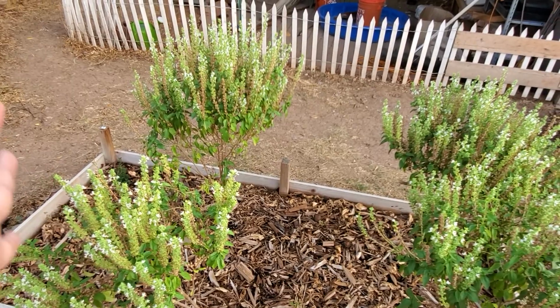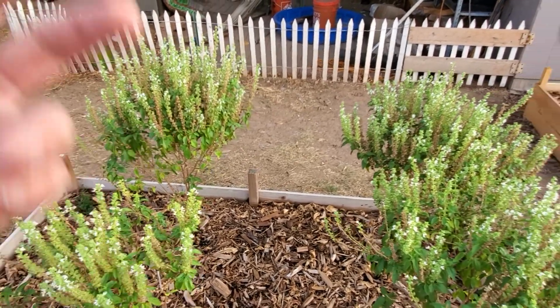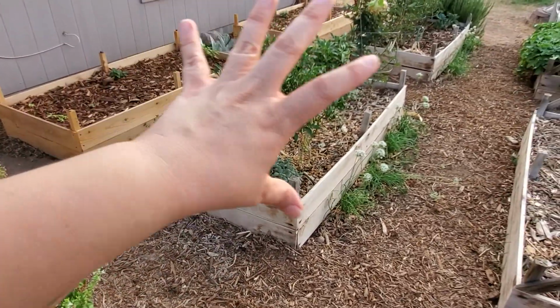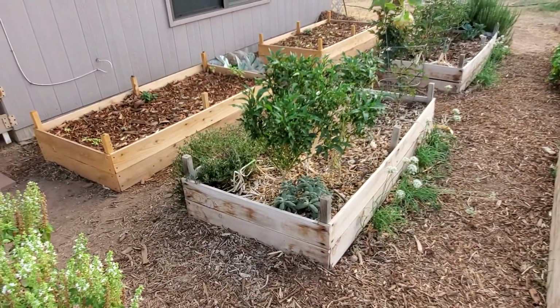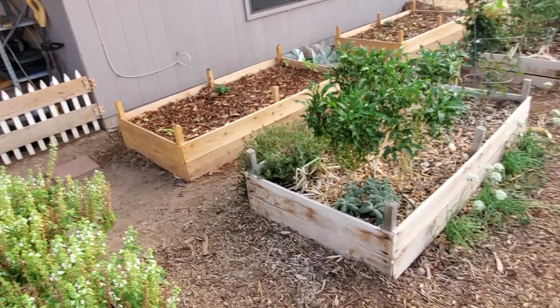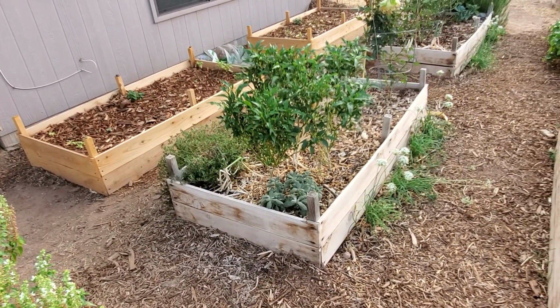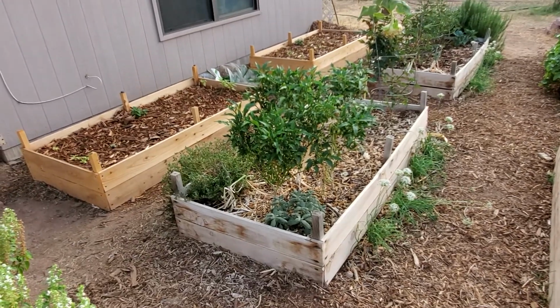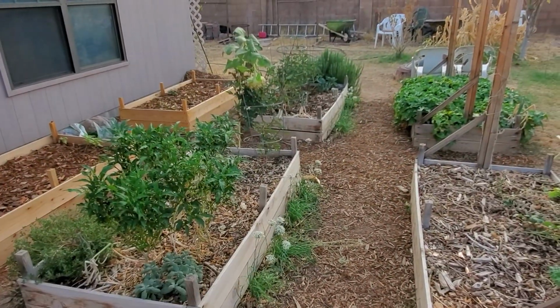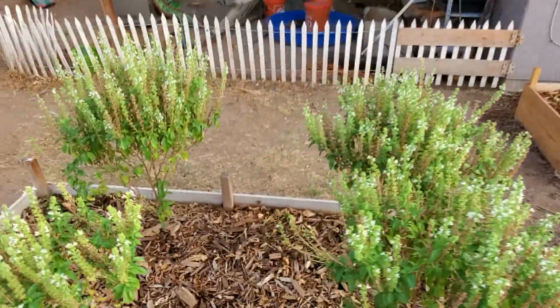And I want them to continue to draw those pollinators in as the rest of the yard is getting planted with stuff that's going to need those pollinators, like my beans and things like that. I want my yard to already be on their route to stop, especially the Jamaican sorrel, to get those pollinated and all of that.